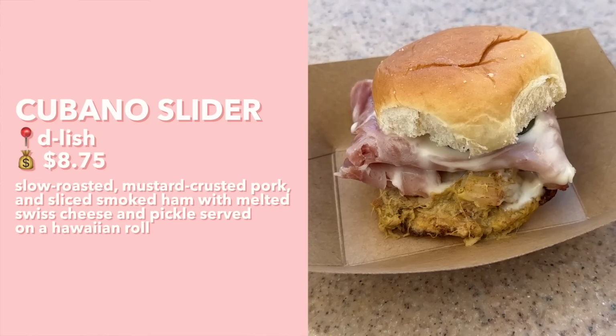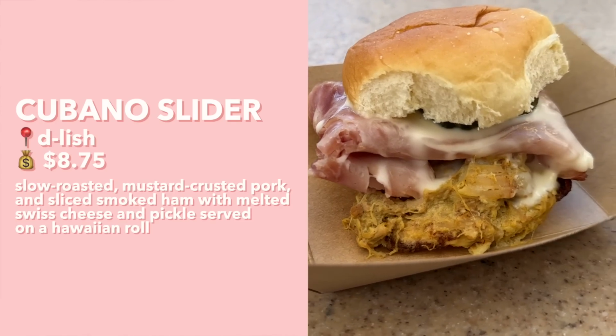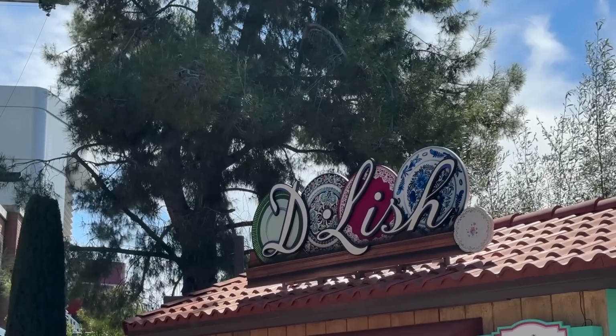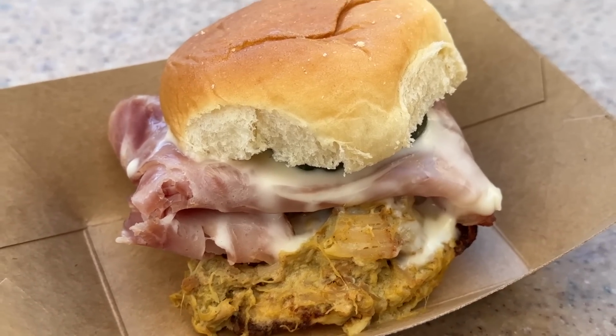First up, we have the Cubano slider. It's a slow roasted mustard crusted pork and sliced smoked ham with melted Swiss cheese and pickle served on a Hawaiian roll. And this is from the stand called D-Lish, or as mom might say, D-Lish. Wow, the ham is so smoky, and they really load it up in there. The mustard crusted pork, I was worried it'd be too much of an overpowering mustard flavor, but it's actually not overpowering. Like, it's still there.